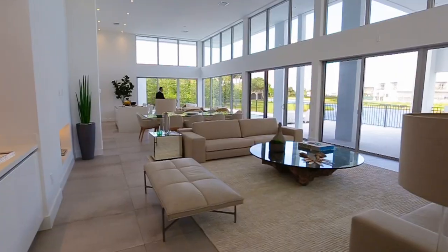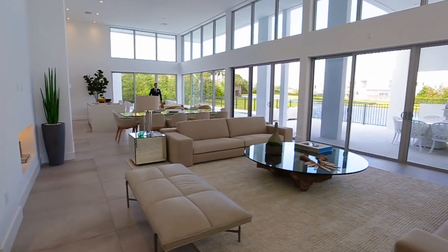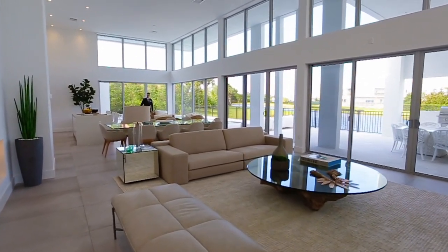Before we head outside, let's check out this family room that's right in front of the kitchen and is great to relax after a wonderful meal.